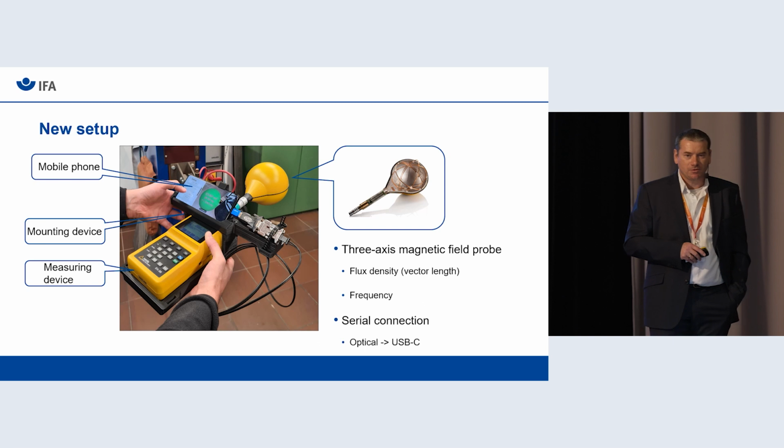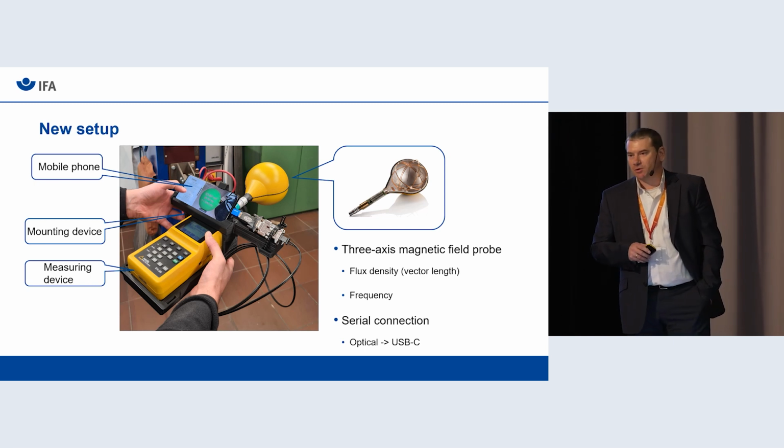For this kind of measurement, we need around two or three people. One person using the yardstick to look where the measurement takes place, one person holding the measuring device, and another person who writes down all the information in the Excel sheet. So it was very complicated to do such a measurement, and that was the reason why we thought we could make it a little bit better. And that was the reason why we started the project.